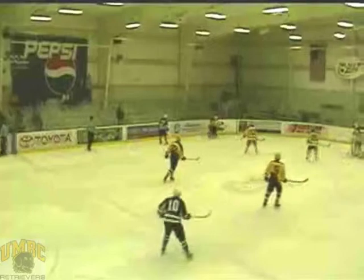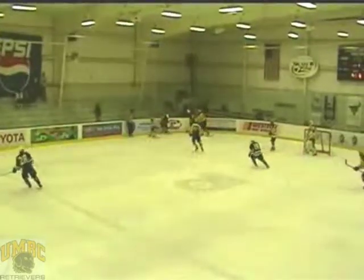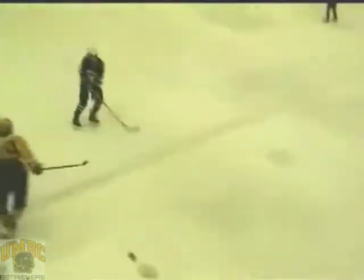Out there to play now. Recupero in the Retriever zone, taken out in his check by Yost. Harcharik trying to move it along the boards. Harcharik dekes around one man. Nice move, gets around another. Still has the puck at the red line. Sends it over to the blue line.